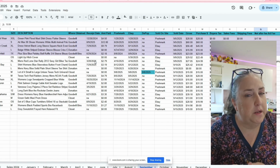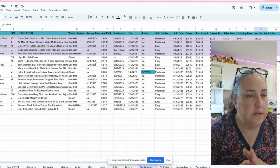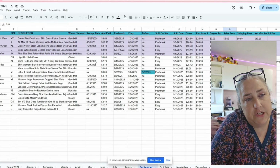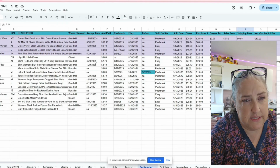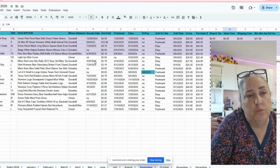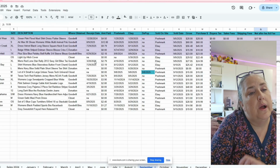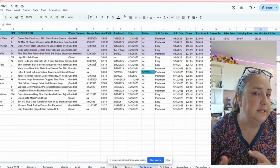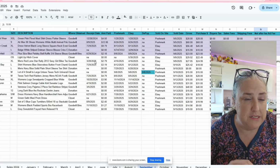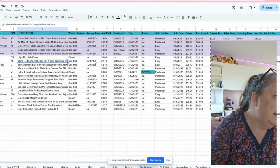I let him know it's listed. Essentially he paid $24.99, but he got free shipping. So I paid $5.28 in shipping, and then the sales fee for the platform was $3.82. I ended up only earning $13.08, but to me that's still pretty good profit for basically a t-shirt. So I was fine with that.